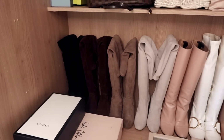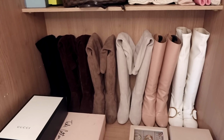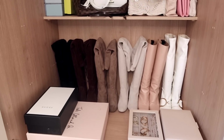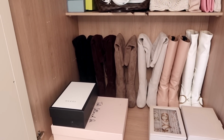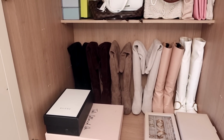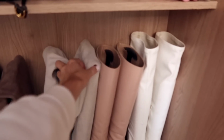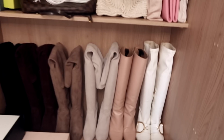I am, however, really still pleased with my idea for my knee-high boots to go here because it's just perfect. They're really hard to store. I'm sure lots of you can relate. Finding a good place for your long boots can be very difficult. So I think this is a great solution. Just not great if I want to add any more to my collection, but I guess we'll cross that bridge when we come to it.